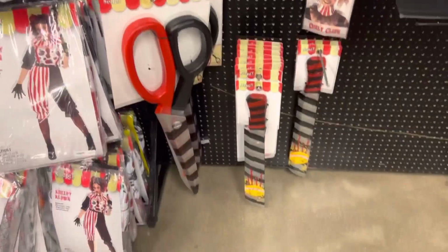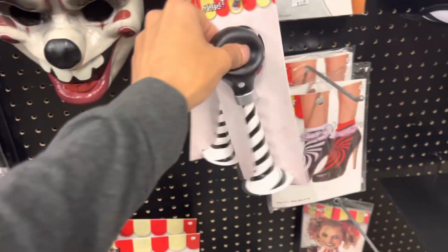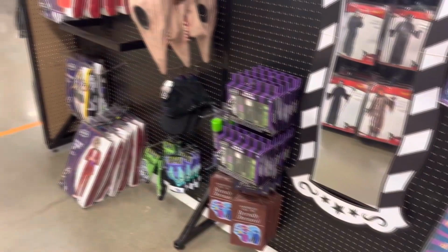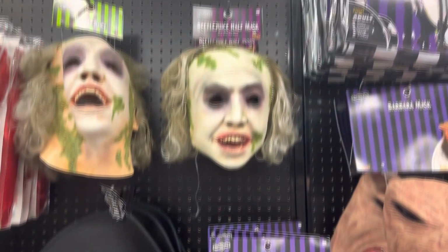Yeah, this one too. These are really cool. This one, kind of cheesy. And then of course we have the killer clowns from outer space. I really like these masks. They're really, really cool. Obviously you can see, they don't have a variety of anything. Either they're sold out or they're still setting up. I really don't know what's going on, but there's some Beetlejuice here.